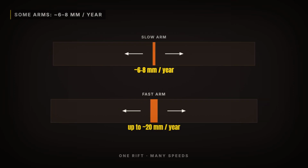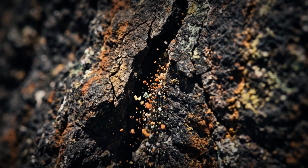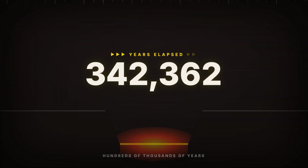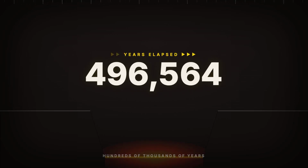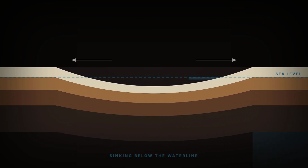Along some arms of this rift, the land is creeping apart at only 6 to 8 millimeters a year. Along others, the split is moving far faster, around 15, and in places up to roughly 20 millimeters a year. Every one of those numbers sounds almost laughably small, but geology does not work on human timescales. Run those millimeters forward over hundreds of thousands of years, and you are no longer carving out a valley. You are opening an ocean, because that is what this actually is.